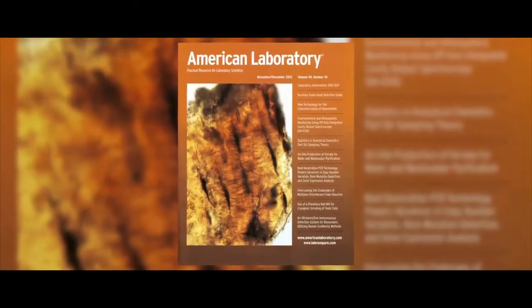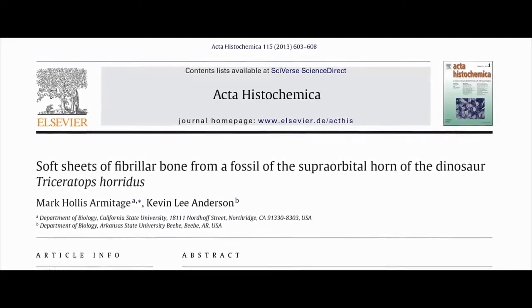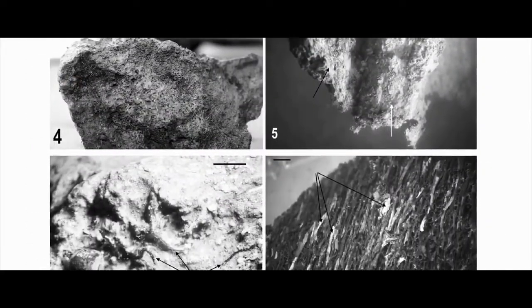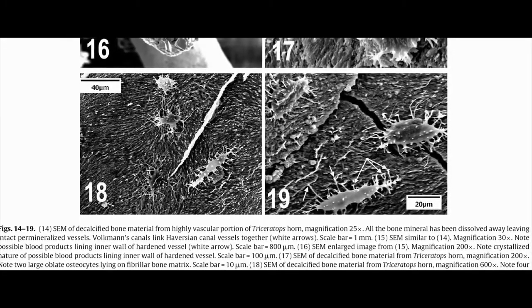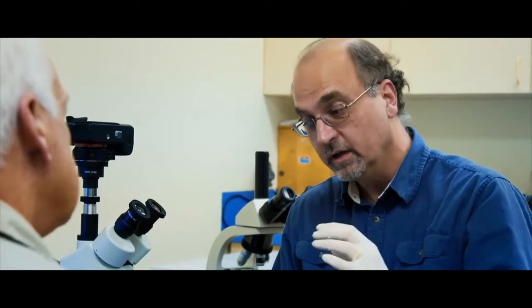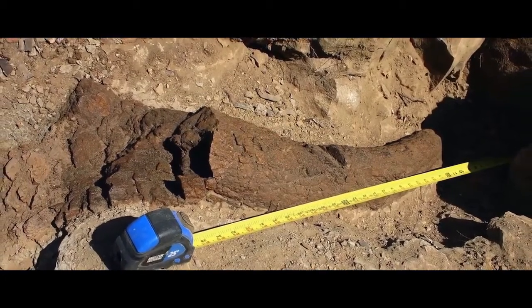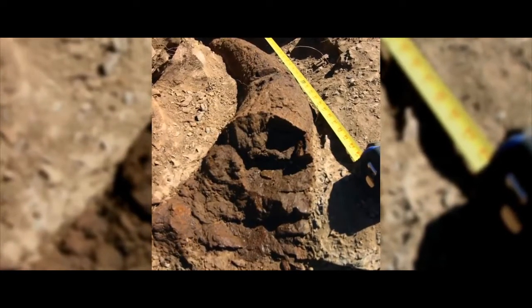We've actually made the cover of American Laboratory. We also published in a journal called Acta Histochemica, and that's a more technical article. It goes through and explains then what we did, how we processed the horn, and then of course draws some conclusions from that. Particularly the conclusions are that even though it's a horn, which is different from a bone, it still had tissue. Even though it was wet when we pulled it out of the ground, it had what we call matrix, which is another word for mud. It still had tissue, so just a different specimen than what had been analyzed before. No one had done a horn before.